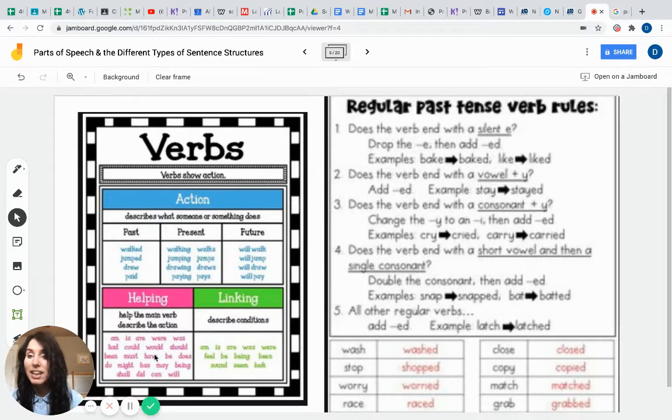Yesterday we had walked to 7-Eleven and got a Slurpee. Okay, so you can see I had to stop and think for a minute. But yeah, I would use had, present tense has, or will have. So see how, if I use the helping verb has, you can see kind of how I changed its form as I went from past, present to future.